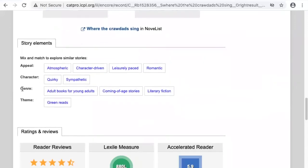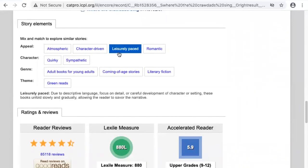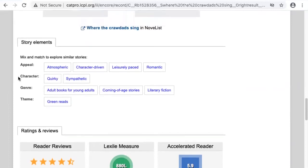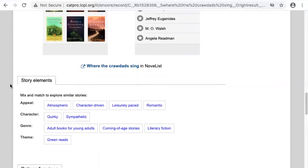If I come down a little bit more, you'll see these story elements from NoveList again. You can't choose more than one at a time here, but if there was one that really spoke to you, you could click on it and pursue it that way. I'll also mention that there is a handy link here that opens up NoveList if you wanted to dig in deep and didn't want to have to navigate through all of our steps to open up NoveList from scratch.